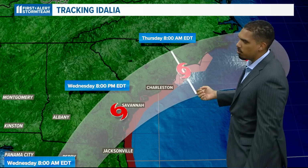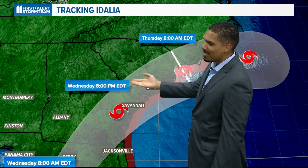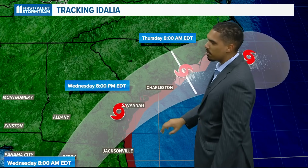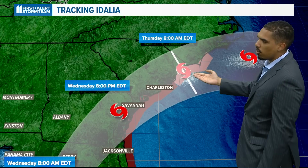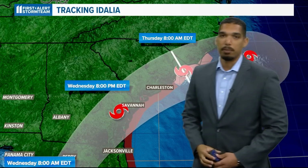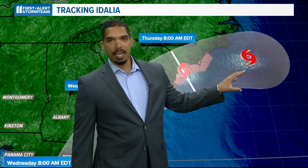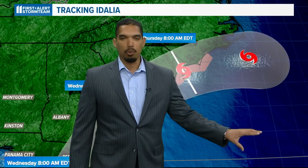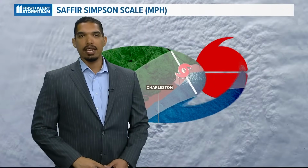As it pushes into southern and southeastern Georgia along the Georgia coastline near Savannah Wednesday evening, it will be down to a tropical storm, still packing quite a punch there. And by Thursday morning, moving up past Charleston in South Carolina and still weakening as a tropical storm. And now the forecast models do take it back out to sea, and we'll probably see it try to make a southward push and double back on itself, but we'll have to see how the models take that over the next few days.